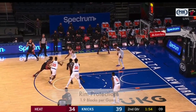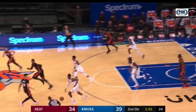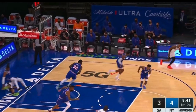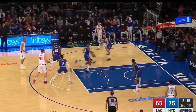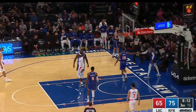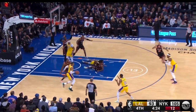And then just his rim protection. He did average just under 2 blocks a game the last 2 seasons. So it's something he can do. You can see people come into the lane and he affects their decision making in there. He's absolutely able to be a factor in terms of controlling the paint and protecting the rim in that way. As you see him come from behind and get a block there. And then here he even plays with some verticality on the baseline drive from Malik Monk.